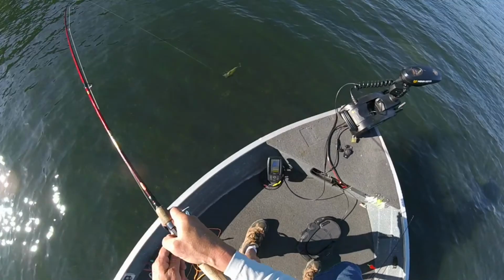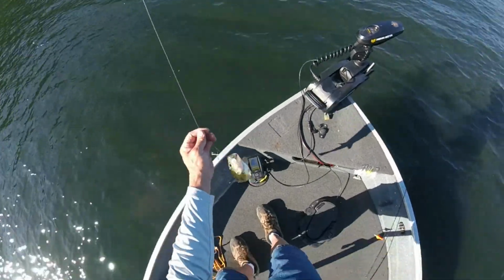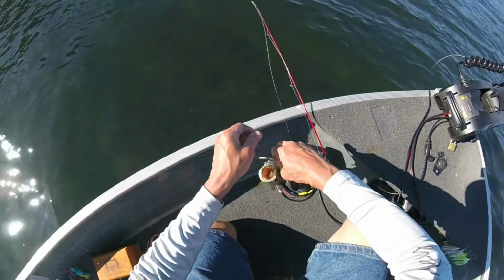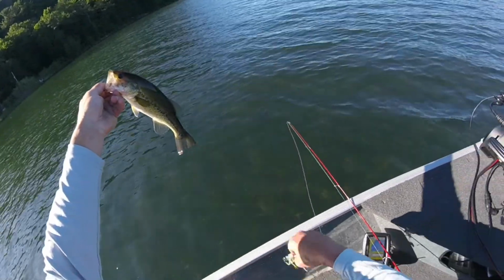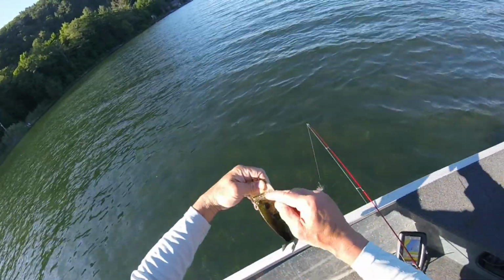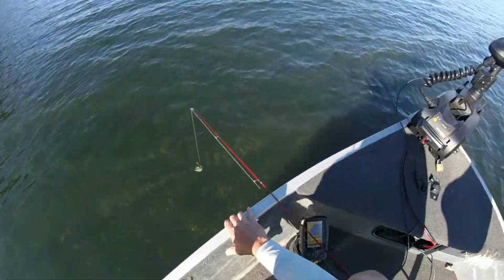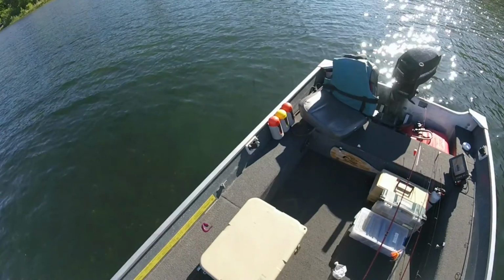Looks like we've latched into another actual bass. This one might be just the right size for me to add to the stockpile. Yeah, he'll be just fine. That one looks like he's been caught before. So that's the ones they're trying to get rid of right there. So I'm gonna help him out, I think. Doing my part to get this lake back to its glory days.